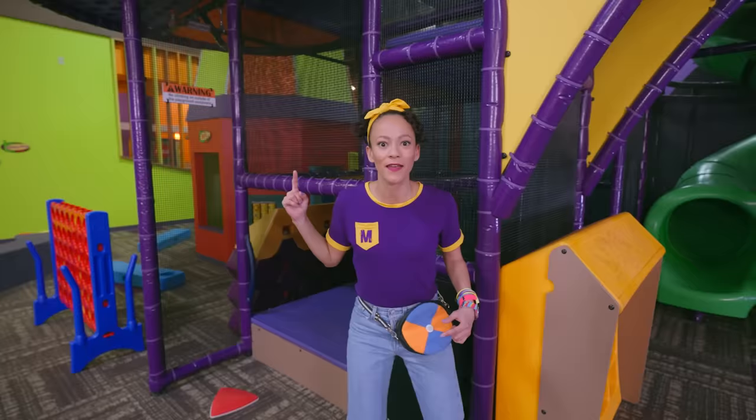Cool clock. Whoa, look over here. It says A-R-T, art. This is an art space. Cool, look at this big piece of paper. Oh, I could color something on here. Ooh, look at all of these markers. I'm gonna choose purple because it's one of my favorite colors. All right, what should I draw?